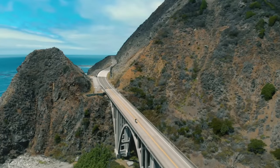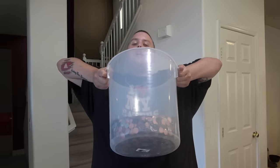Since we moved to our house out here in California, we've been throwing all of our change in a bucket, whether it's from the flea market, change from a store, change from wherever. I've been waiting for the bucket to get to right at 100 pounds before we cashed it in. And today, we are just about at 100 pounds, so I figured we're gonna take it to the store and see how much money is in this bucket.